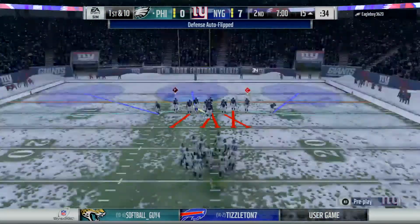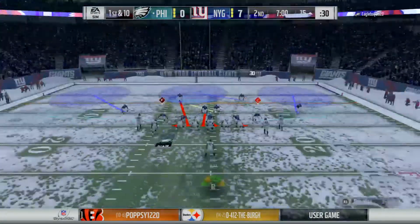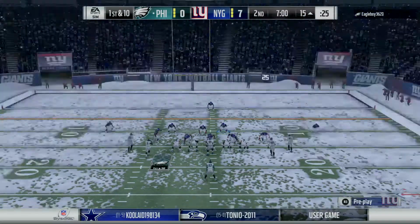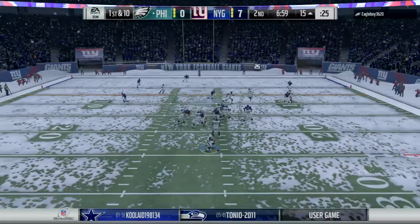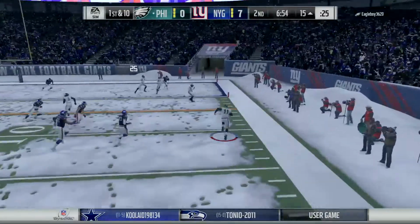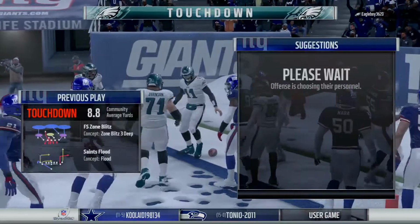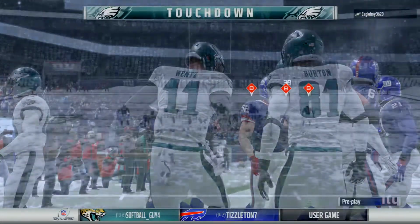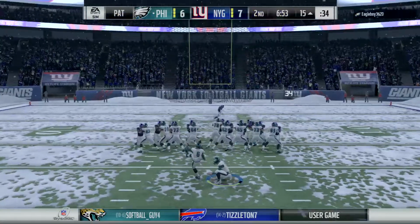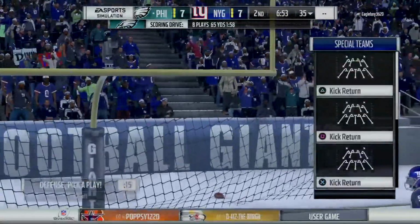So here we go, first and 10 now. And some changes here as the D-line separates some. On first and 10, here's Wentz. Flush to his right. And he'll score. Touchdown, Eagles. Carson Wentz, 15 yards. And the Eagles are within an extra point of tying this thing up. It's good, and we're all tied at 7 apiece.